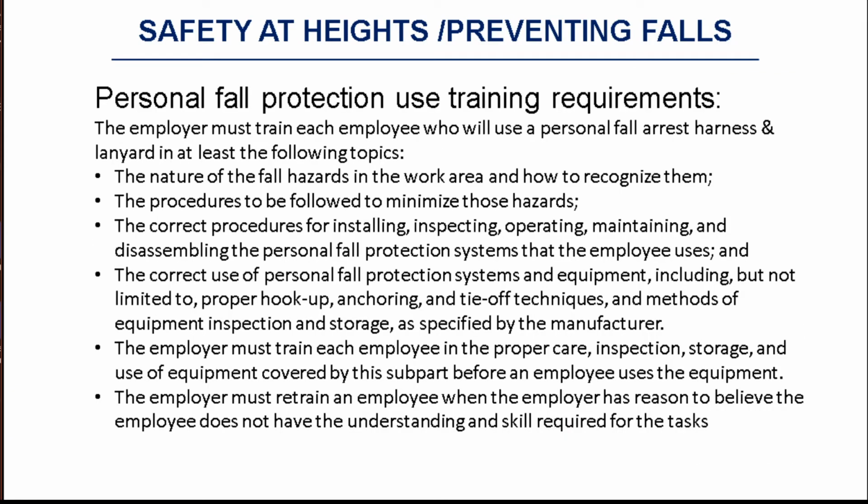Safety at heights and preventing falls. Personal fall protection use training requirements. The employer must train each employee who will use a personal fall arrest harness and lanyard in at least the following topics: the nature of the fall hazards in the work area and how to recognize them, the procedures to be followed to minimize those hazards, the correct procedures for installing, inspecting, operating, maintaining, and disassembling the personal fall protection systems that the employee uses, and the correct use of personal fall protection systems and equipment, including, but not limited to, proper hookup, anchoring, and tie-off techniques, and methods of equipment inspection and storage, as specified by the manufacturer.